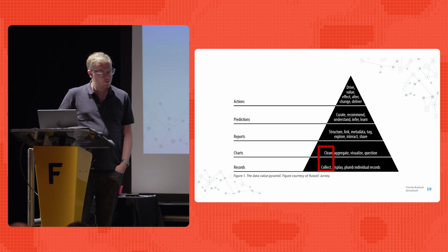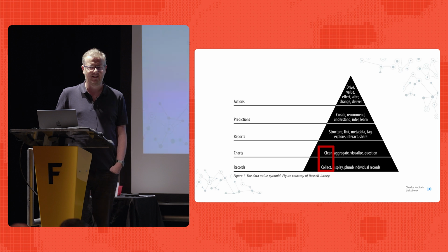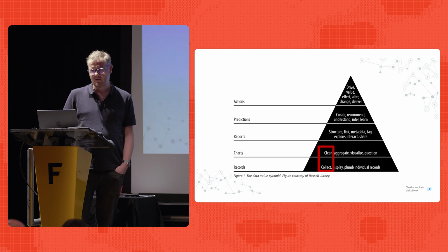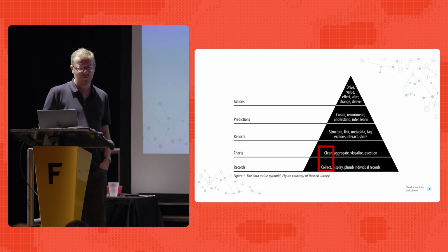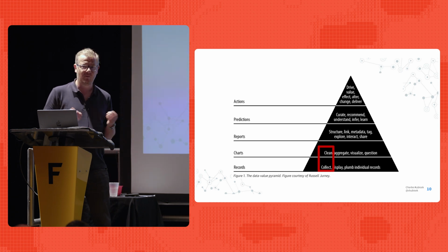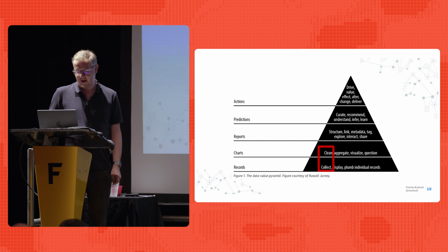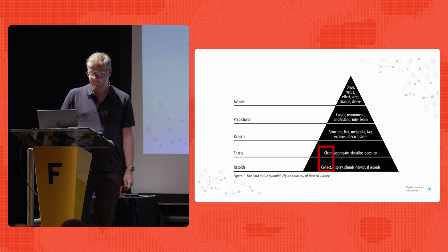In my experience, though, these two things at the bottom, innocent-looking things, collecting and cleaning, tend to be the most difficult, the most complex, the most time-consuming. Once these things are all done, for the rest of it, there's a lot of tools, a lot of ways of working that can do those, but really, without those two, it becomes very problematic.